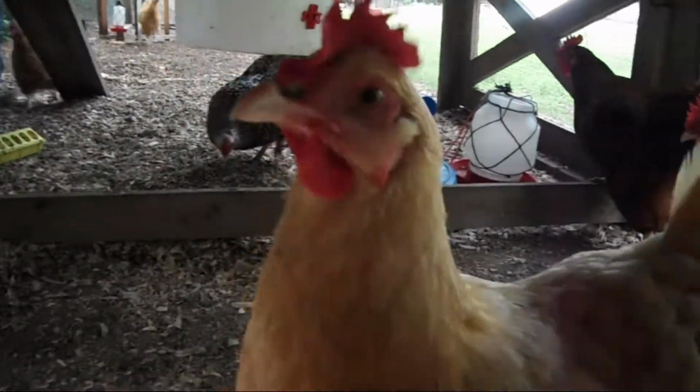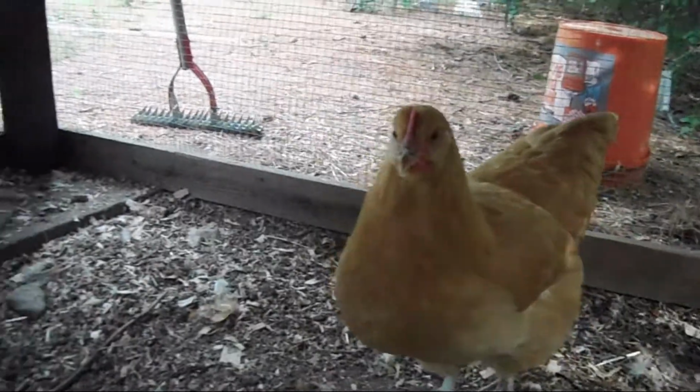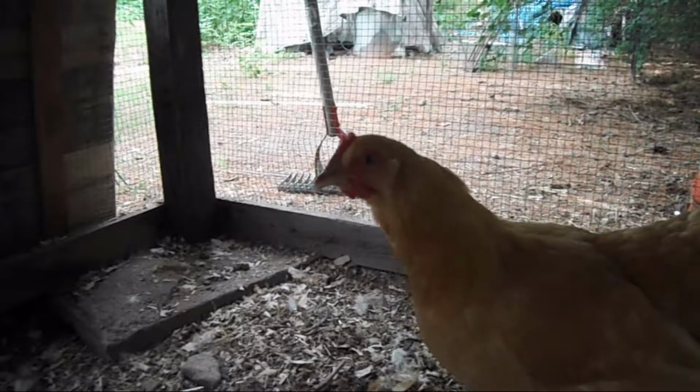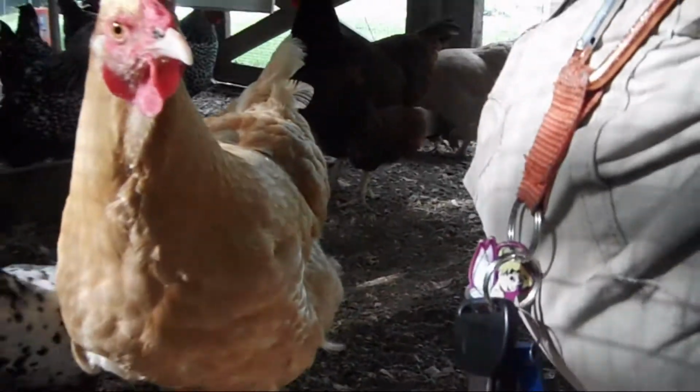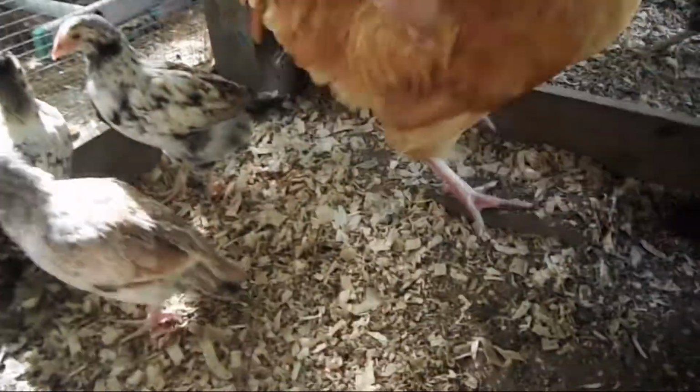Hey, you don't need to be pecking at my keys. There they all are. What? You want the camera? You want to talk to the camera? What do we got going on? Chickens apparently think I'm supposed to be pecked at. Come here, you, Lord Farquaad.